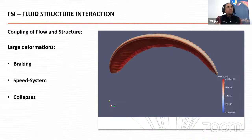Yeah, so with this tool, I can simulate brake input. I have to go back then to the CFD simulation multiple times, and I can then visualize this wingtip vortex with brakes applied.